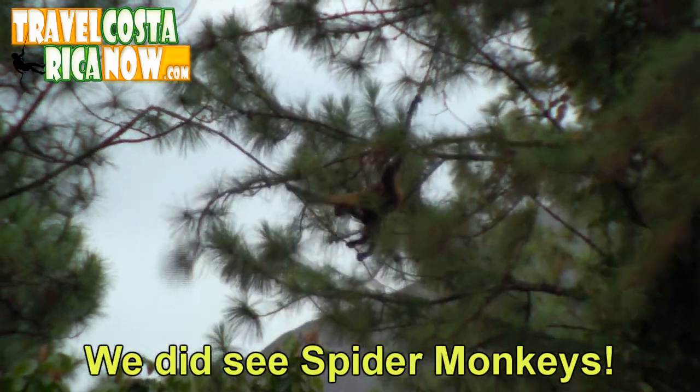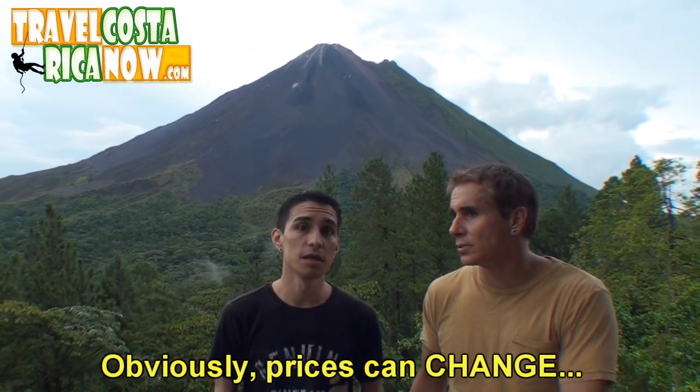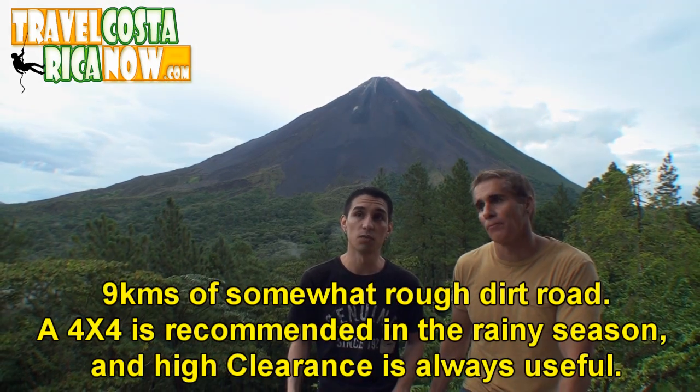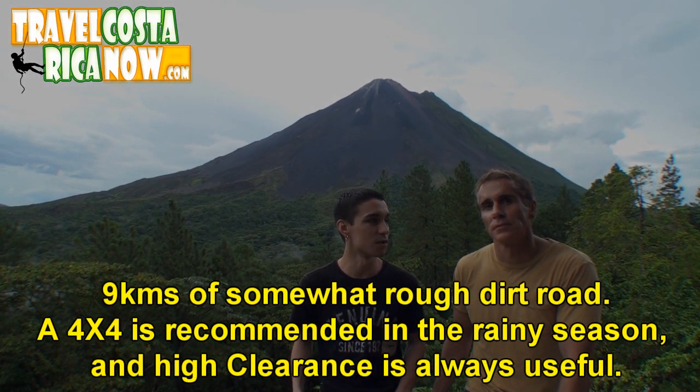If you're not staying here, it's 2,000 colones, which is about $4 per person. So you can get in and spend a couple hours here. You don't have to stay here. It is far from La Fortuna. There's not much out here, so if you do decide to stay out here, you're pretty much out here. The road to get here is a very bumpy dirt road. It's a rough road.